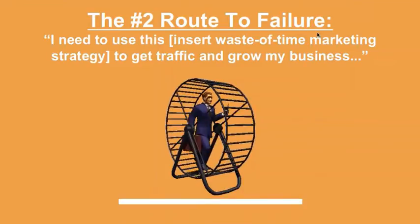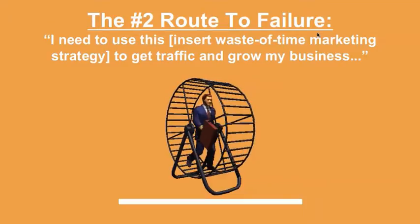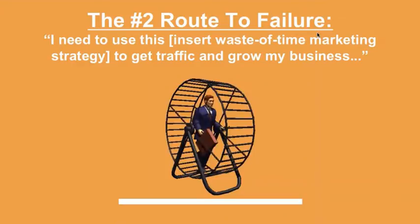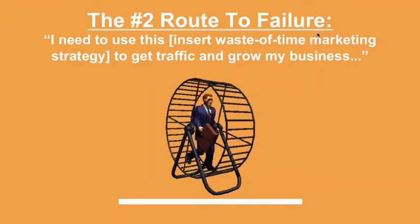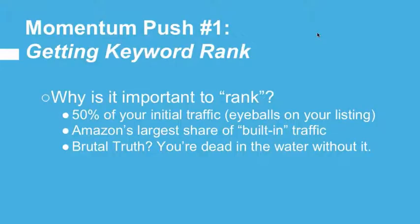And so the second route to failure is wasting time, energy, and money on marketing. A lot of people try to spend money on Facebook ads or Google ads. Sometimes they'll run Amazon ads that aren't profitable as well, and they spend all this money, energy, and time getting traffic that doesn't necessarily help them. And what I want to show you is what's actually important.